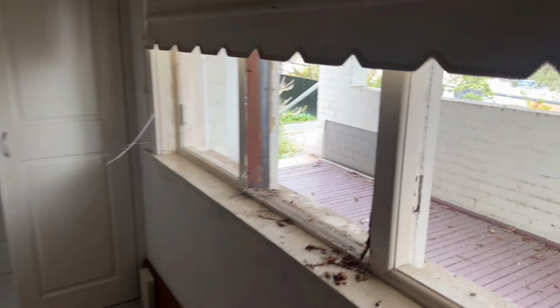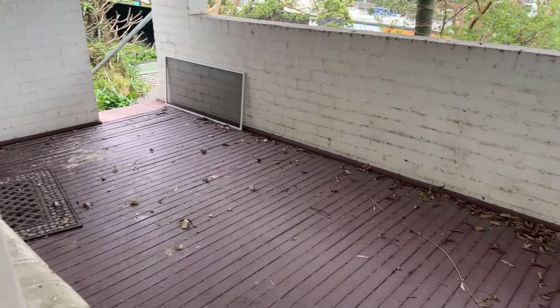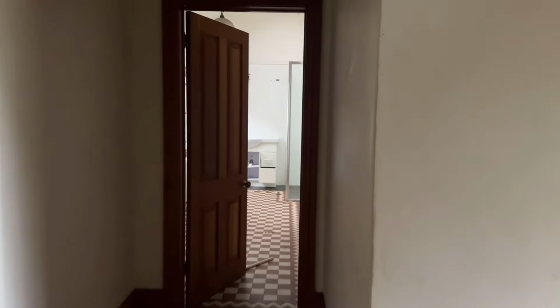Tiny little rooms. These earlier style homes, they were very known for being really pokey. Just stick out, have a look at the little veranda there. All right. Let's come through to some of the other rooms. What have we got through here?